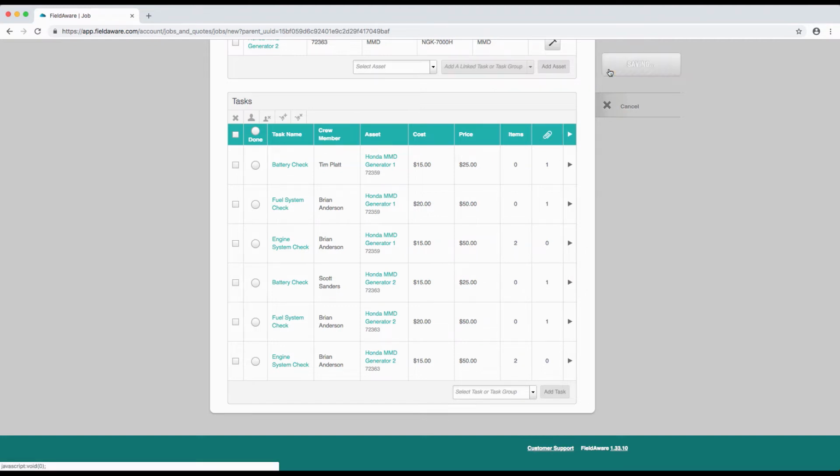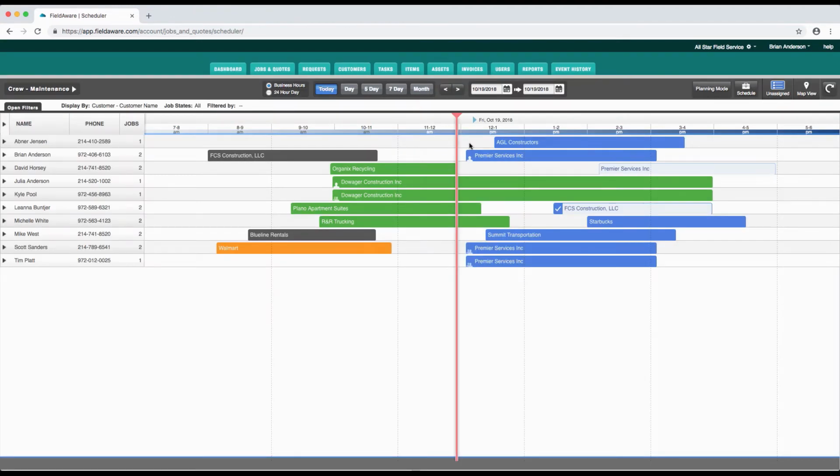I'm going to hit save and save this job to our calendar. Now that we have pre-scheduled a job, that job will now show up on our scheduling and dispatch board. You can see right here, the job for Premier Services Incorporated has been given to Brian, Scott, and Tim, and labeled accordingly to the crew role. Brian has the single silhouette showing he's the crew leader, and Scott and Tim have the multiple silhouettes showing that they are crew members. Let's talk about the scheduling and dispatch board.